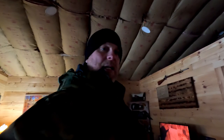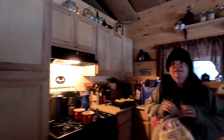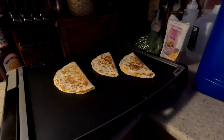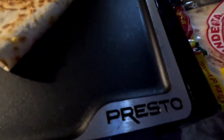Just came in and Jen made me a little lunch. Let's see what she got. What did you make over here, girl? This little chicken noodle soup and quesadillas. Oh, quesadillas on the griddle. Little griddle, yeah. That is a good griddle, folks. For an electric one? Presto. Highly recommend it. There you go.